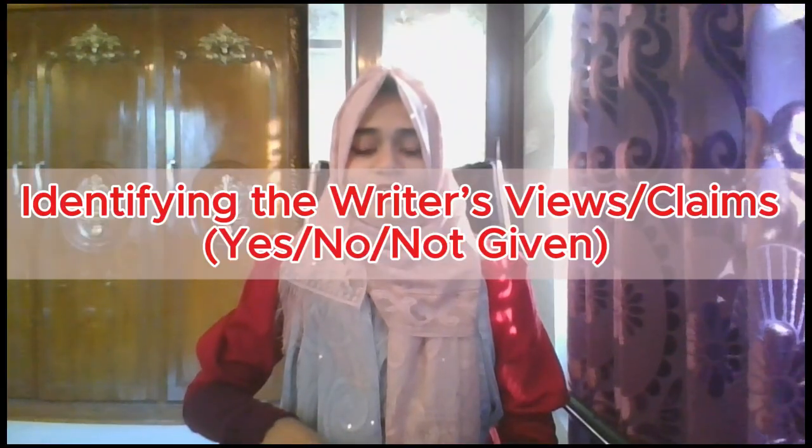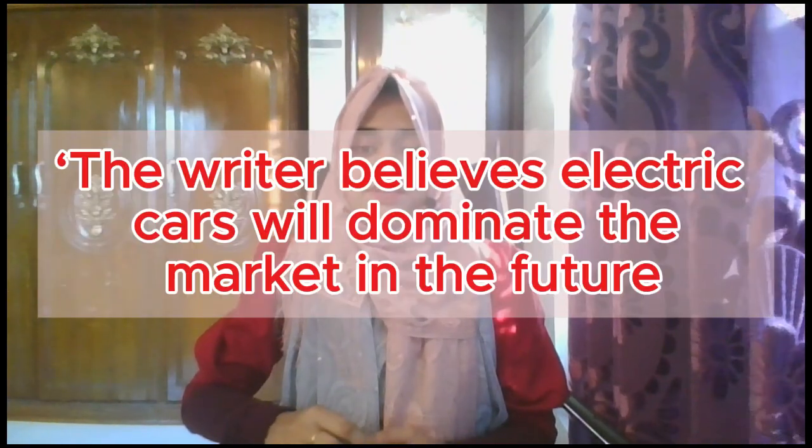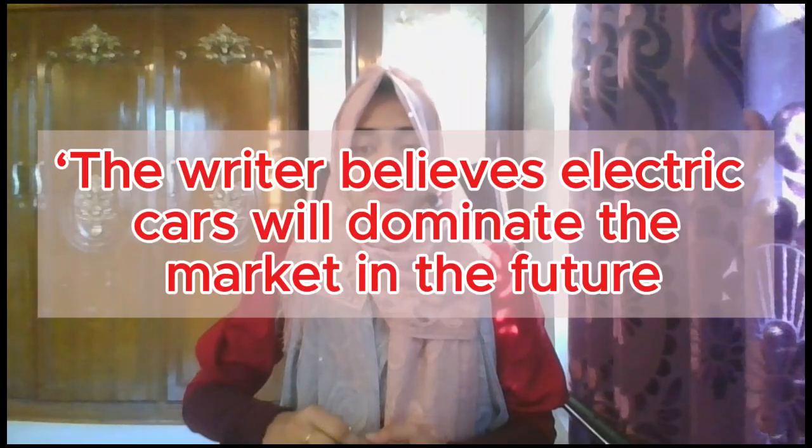Identifying the writer's view and claim. This is similar to true, false, not given, but it focuses on the writer's opinion or claims. For example, the writer believes electric cars will dominate the market in the future. You will look for the writer's opinion to determine if it's yes, no, or not given.